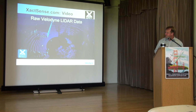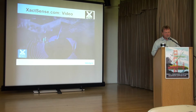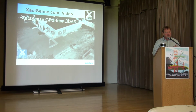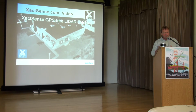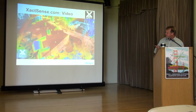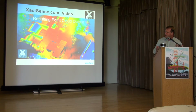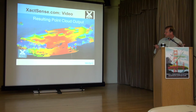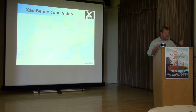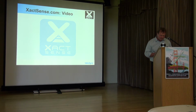Here's our raw data out of the LiDAR sensors. This is similar to what you can see in the exhibition there. And then if you do the SLAM process, you take all of that raw data, know how much you moved, and put that together in a georeferenced point cloud. You get these kinds of buildings. And then if you have the point cloud output color-coded by elevation, you get this kind of point cloud and can do your measurements or extraction of information, whatever it is that you're interested in using.